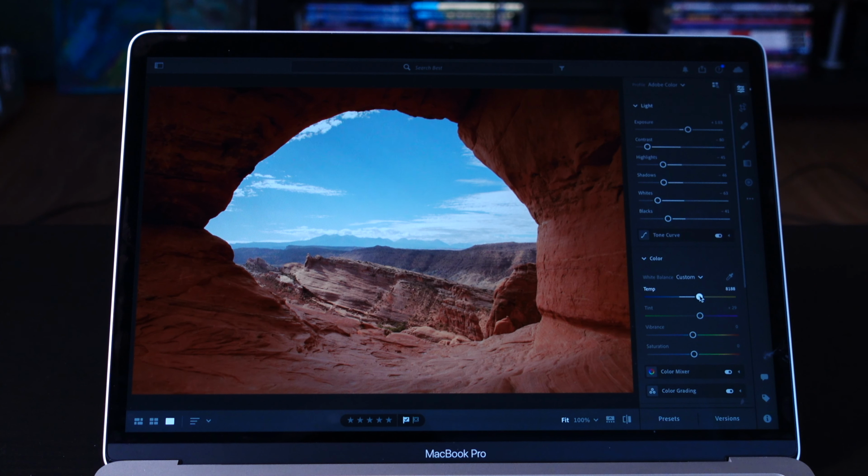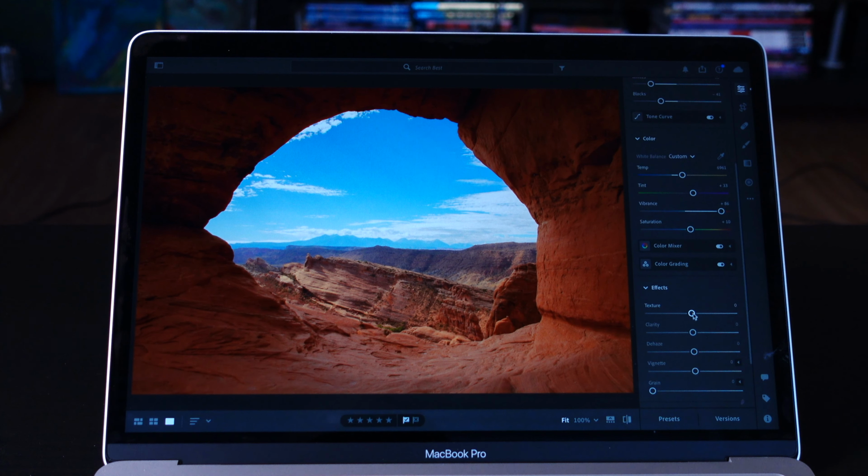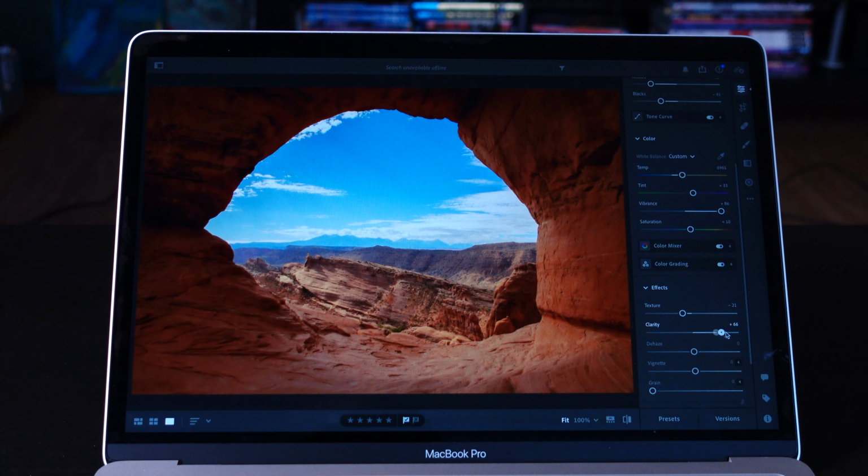As far as the temperature, this is kind of more red stones, so I'm going to go ahead and make it warmer. I don't really like changing my tint too much, but I do like bringing up the vibrance quite a bit and not too much on the saturation. As far as the texture goes, not too much on this particular photo, but we can see how fast the M1 chip processes what I'm doing in the moment.